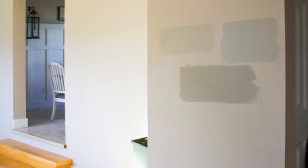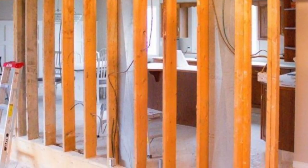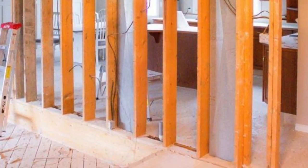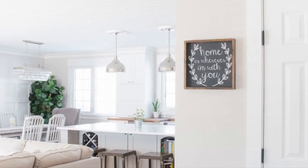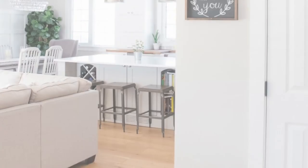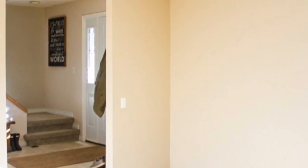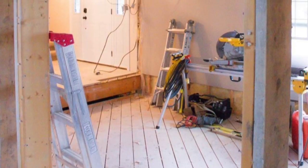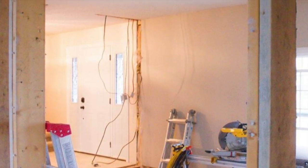Though it was a super big project, removing the structural wall between our kitchen and our living room, and then rebuilding our sunken living room floor so that it was flush with the rest of our main floor, was the best thing we ever did. I love how open and airy everything feels now. And connecting all these spaces has created the perfect gathering space for all of our friends and family.